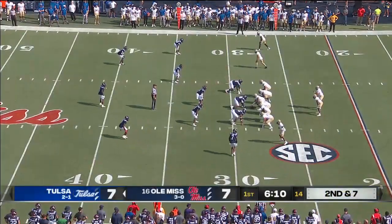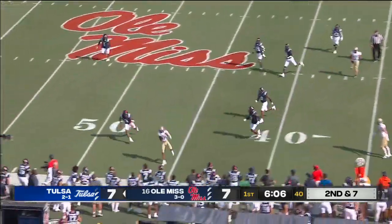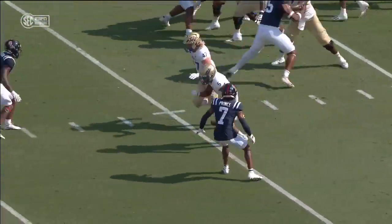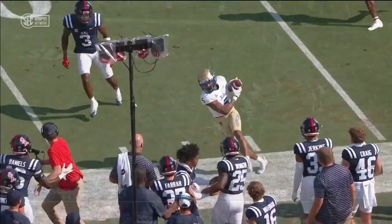Second down and 7. Three-man rush again by the Rebs. Stokes with a great catch over the shoulder. Nice throw. Locate this football and be able to come up with it. That is a really, really nice job. Someone that's probably known as a speedster, not necessarily.